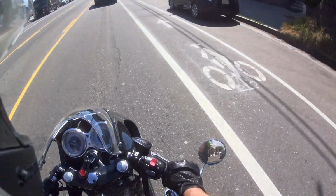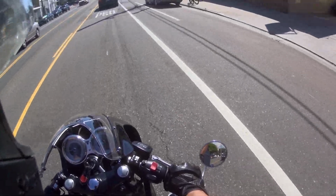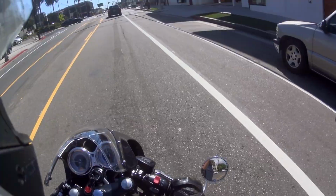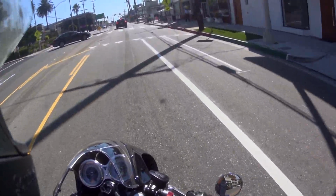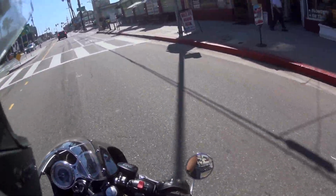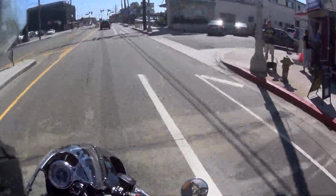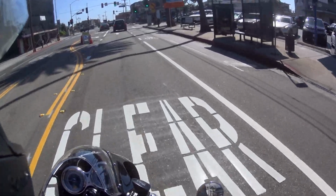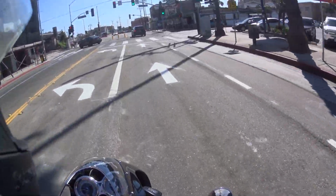It's not as choppy as Bobby's T120, even though it's essentially the same engine. I think it might be tuned a little differently, but feels very similar. Both feel really good.